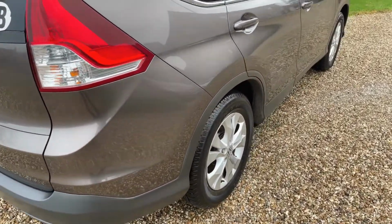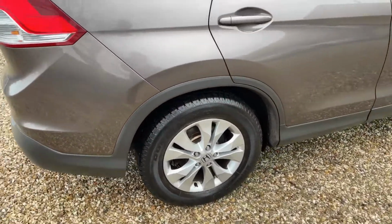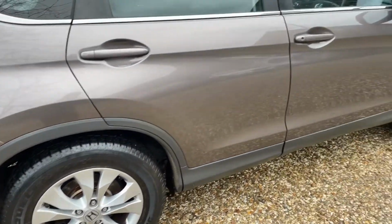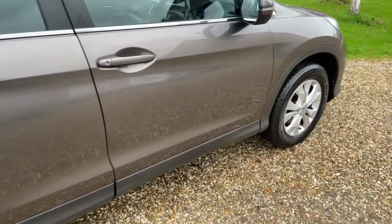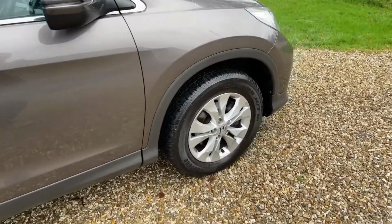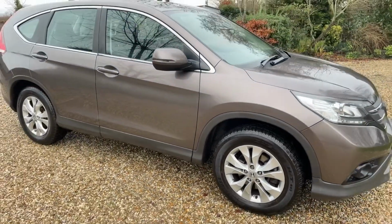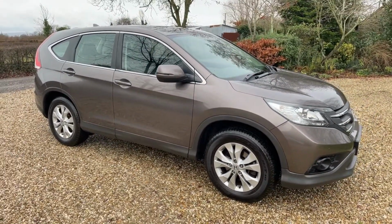does not look like a car that's now 10 years old. It is remarkably clean. Externally, it's befitting the miles, it's in absolutely fabulous condition.